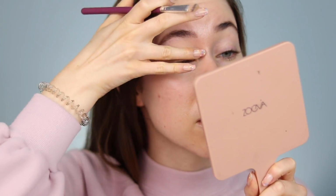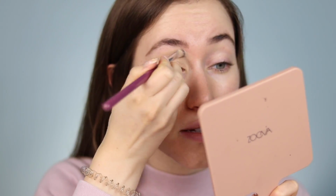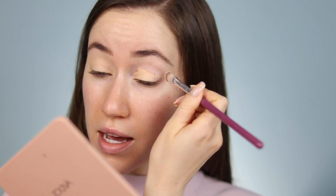Okay, so I applied the initial product with the brush, and then I'm just taking my finger and kind of pressing that down just to get rid of any excess product and to kind of smooth out any brush lines. Okay, I'm gonna do the same thing on this eye. So this formula seems to be blending out pretty nicely.